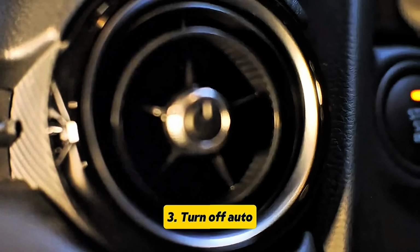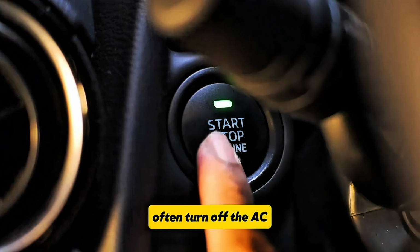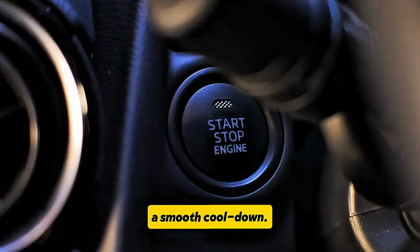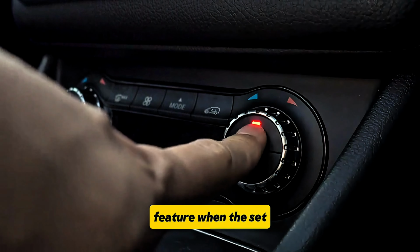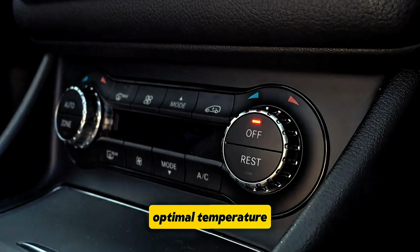3. Turn off auto start-stop. Modern cars often turn off the AC compressor when the engine stops, preventing a smooth cool down. 4. Disable automatic climate control. If your car has it, turn off the feature when the set temperature is achieved, saving fuel and ensuring optimal temperature control.